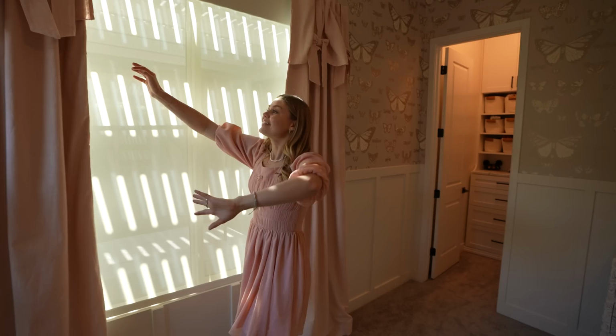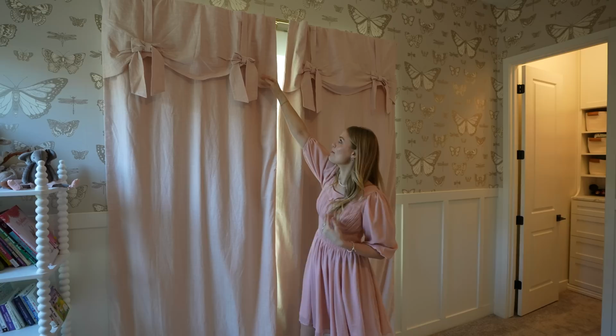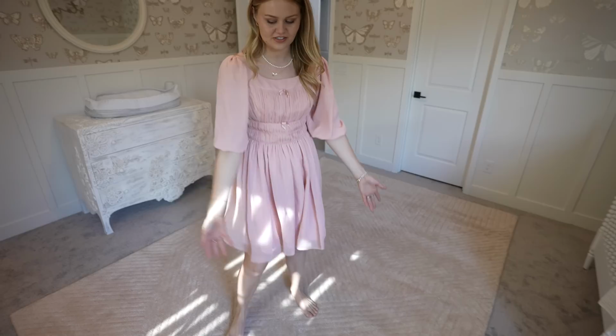And then these curtains are so pretty. Most of the time in this nursery, these curtains are closed because we keep it really dark in here for her naps, but I liked the detail of the bows on the curtains, so that just made me really happy. I wanted it to not just be super neutral. I wanted it to have some pops of color, the girliness, the pink, like the rug is also pink. It's kind of hard to tell in this lighting. It kind of looks tan, but it is actually light pink. So I think that's super cute.